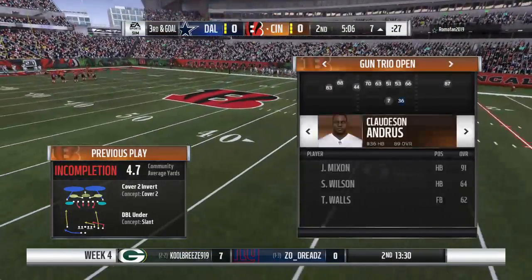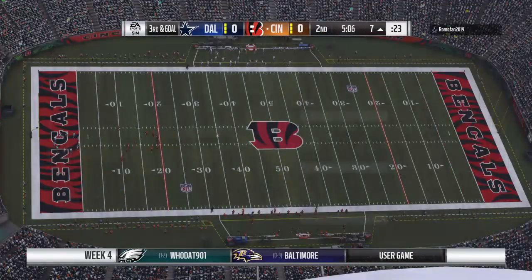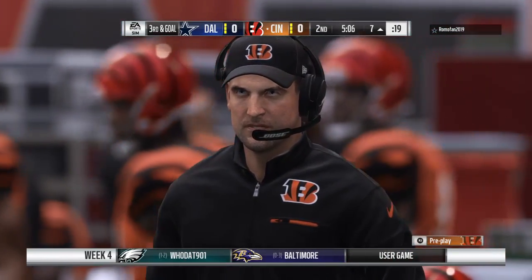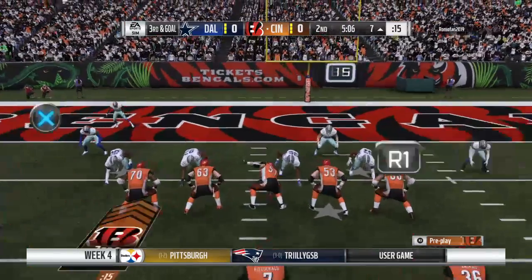Yeah, that's where the physicality pays off. A nice job forcing the contact and forcing the incompletion. Yeah, Coach Ford would have loved that play. This has been a long drive. You got to figure a field goal would be a letdown. Can they convert now on third and goal?